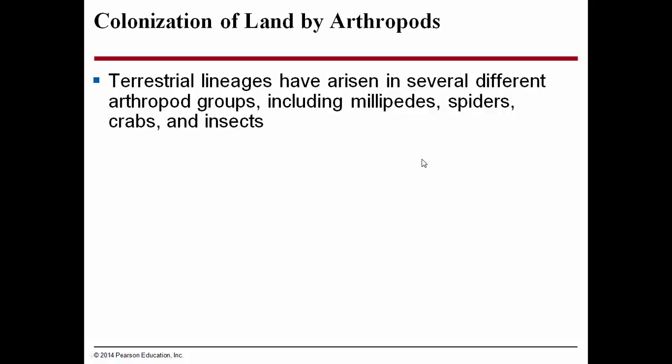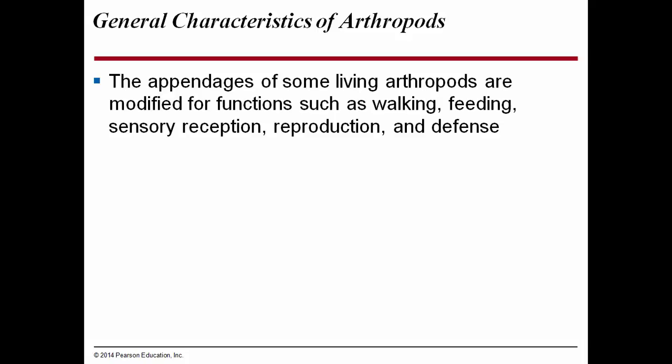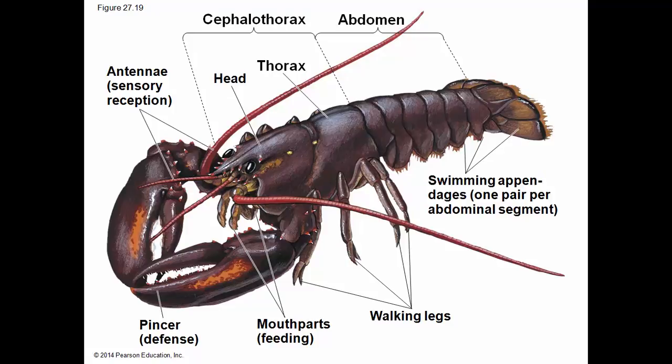Colonization of land by arthropods. Terrestrial lineages have arisen in several different arthropod groups, including millipedes, spiders, crabs, and insects. The appendages of some living arthropods are modified for functions such as walking, feeding, sensory reception, reproduction, and defense. Okay, many of the distinctive features of arthropods are apparent in this dorsal view of a lobster. The body is segmented, but this characteristic is obvious only in the abdomen.